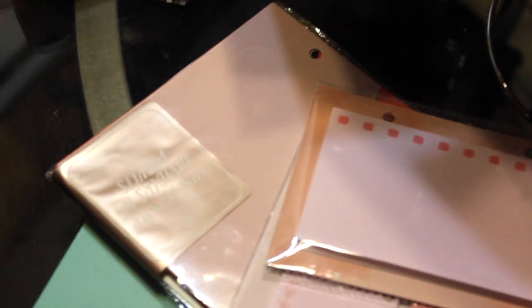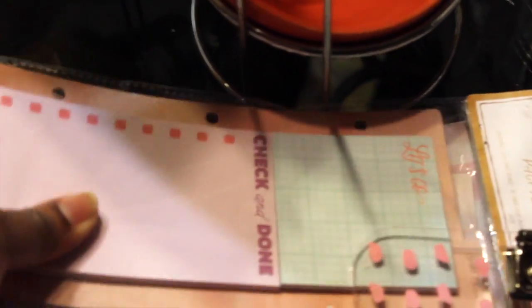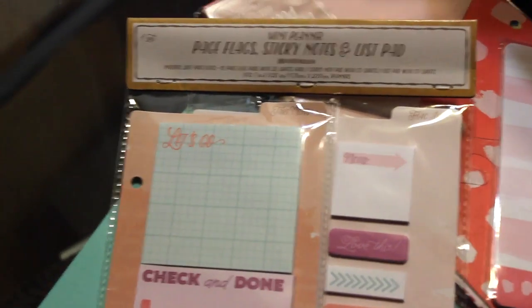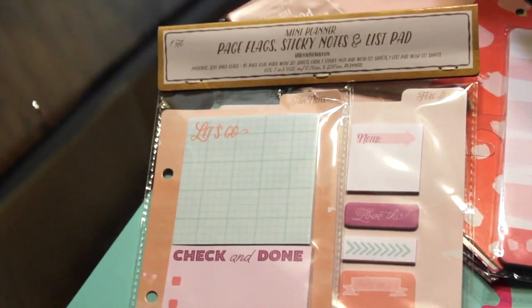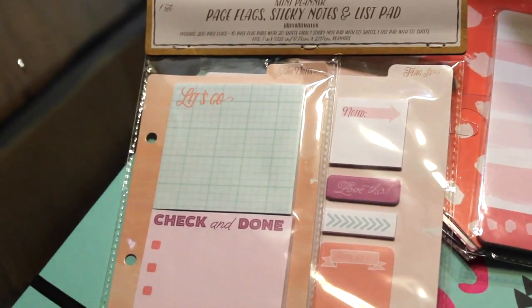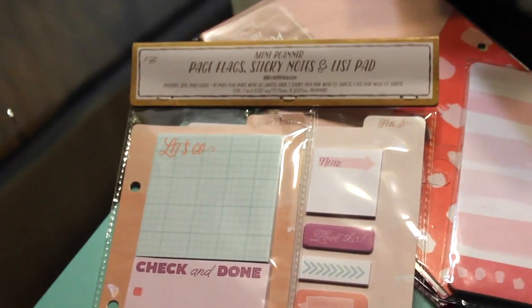So then after that, guys, I was like, what else does Target have for me? So I went ahead and saw this little cute number. How cute is this, guys? Come on. The actual hole's already in there, so there's no need to do anything but just rip this sucker open and slap it into your planner. But what caught my eye was definitely the colors.